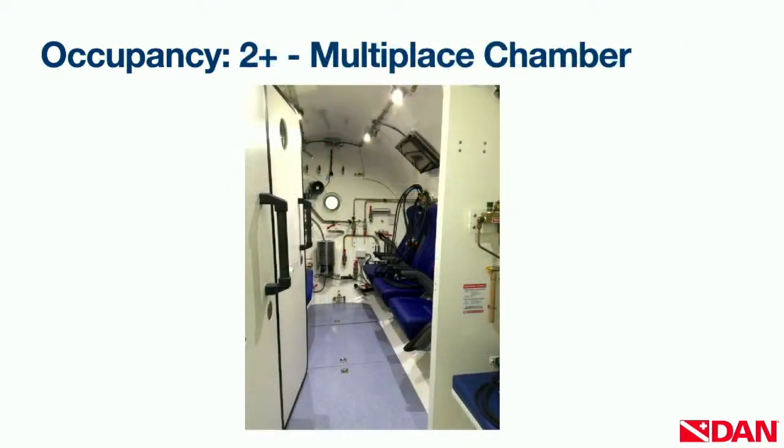This is what you'd hope to see. This is a very nicely fitted out, what we call a dual lock multiplace chamber. Comfortable, nice seats on the inside, lots of instruments on the inside, so there's entertainment systems and so on. And if you look at the end, you'll start to see some of the things that confuse people, the complexity in terms of the piping.